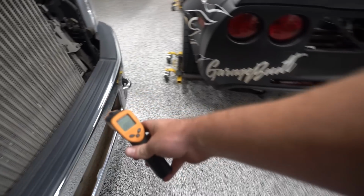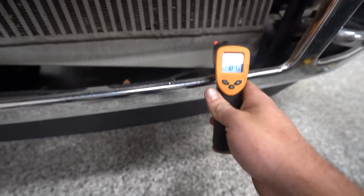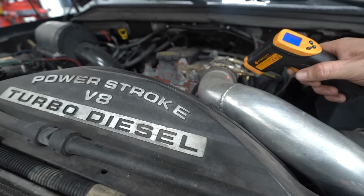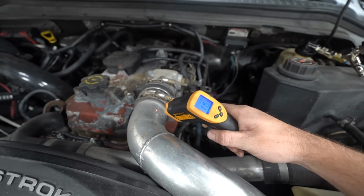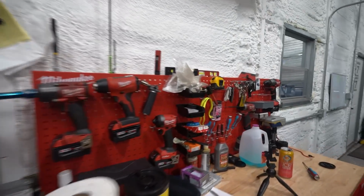Yeah, so let's see. Down here, we got 84 degrees. Can you see that? 84 degrees at the bottom of the intercooler. Truck's been sitting for a minute, but the pipe's 103. It's 120 something up here, 113, between 110 and 120 up here. So that's definitely a problem. There's stuff to be addressed. There. Yeah, so that should help.